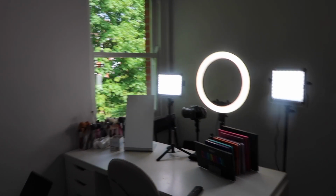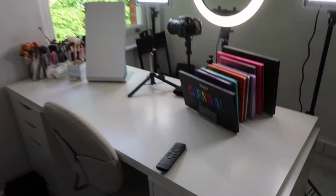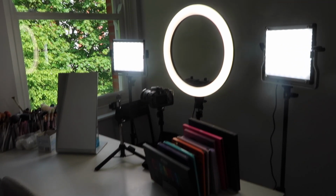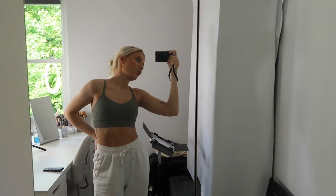This is where I stay almost every day and work. I do my videos. I have my palettes. I can do a whole vanity tour if you guys want. It's a lot of stuff, so I'm not gonna go into everything now, but I have my little mirror here. There's not really a lot more to show in here. I mean, we have some storage, some hooks, and then a wardrobe for my boyfriend to use, so we have a lot of storage in here, which is good.